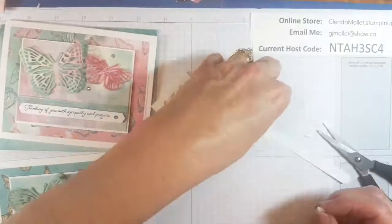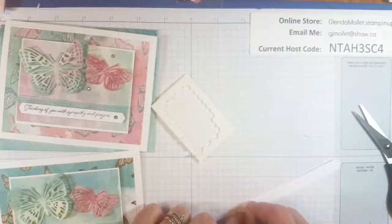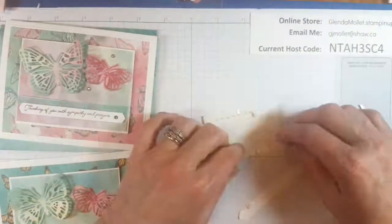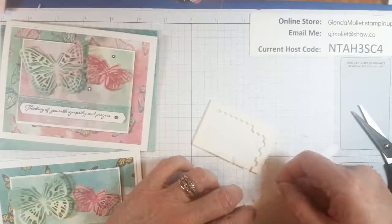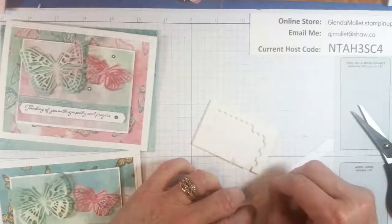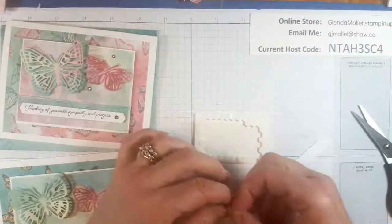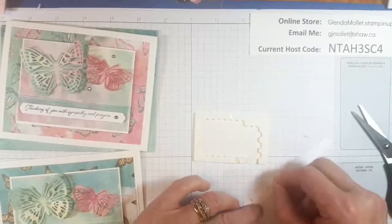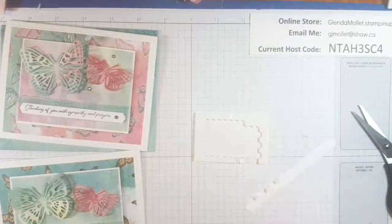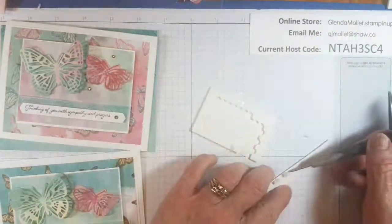Okay, which is the bottom? That's the bottom. I'm just going to put them right along the bottom here. Probably be easier if I used my pokey tool.